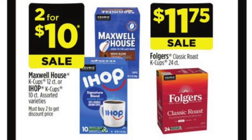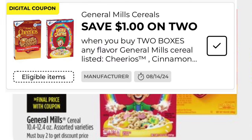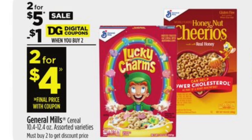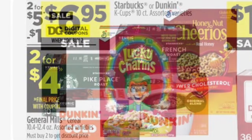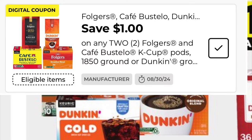Then we've got the Folgers K-Cups. I keep wanting to call them Kroger's K-Cups. I don't know why. They're $11.75 for the 24 count. We've got General Mills cereal, 2 for $5 on sale. However, we have a digital coupon for $1 off when you buy 2, so it makes it 2 for $4. Starbucks and Dunkin' K-Cups this week are $6.95, and we just got this awesome $1 off of 2 digital, so you can use that towards the Dunkin' or the Folgers.